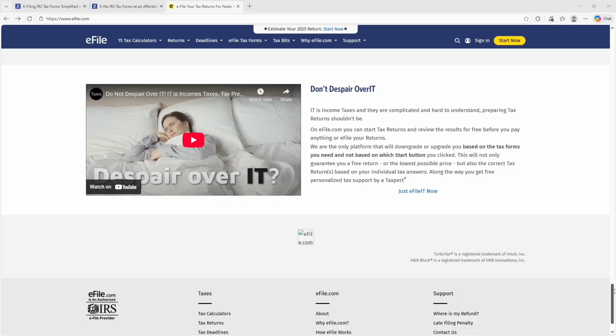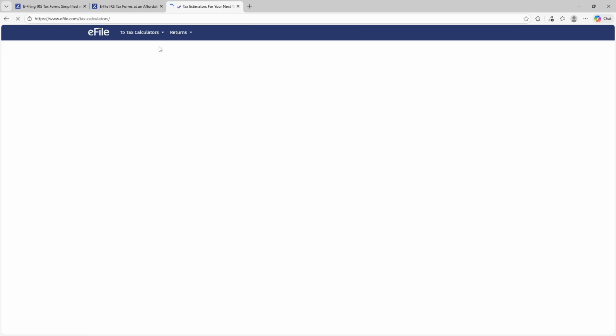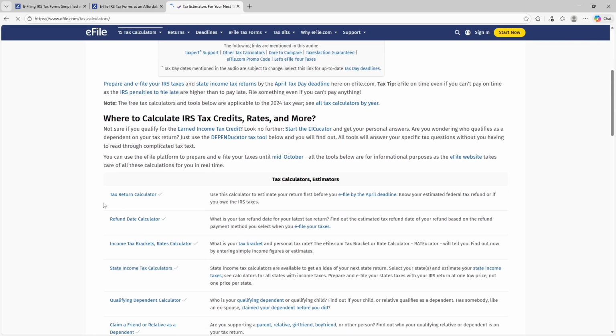Entry pricing is extremely competitive, with a genuinely free option for simple returns, making it attractive for students, retirees, and W-2 employees. Auto downgrade protection prevents unnecessary upgrades, and the pay after review model adds consumer confidence.